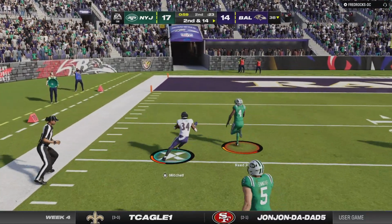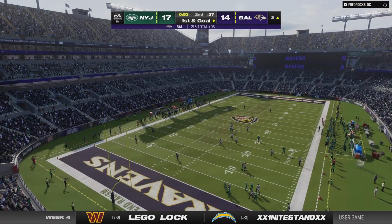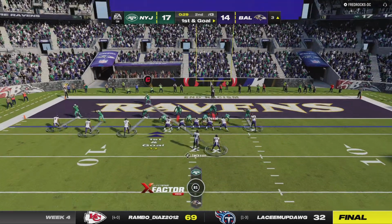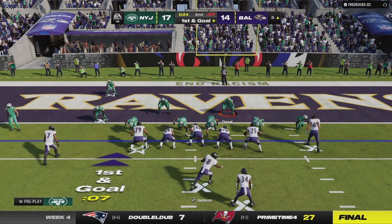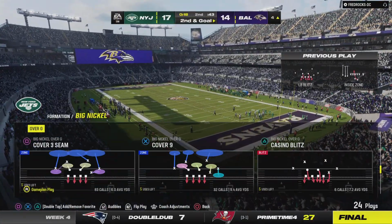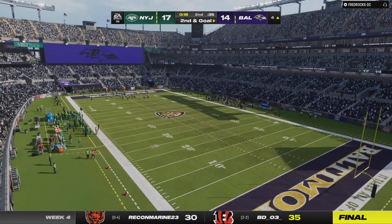Loose inside the 30. Inside the 10. And he gets it all the way down to the 3. 63 yards rushing for him as he has been tough to stop here in this first half. So it's 1st and goal and a great opportunity to get that lead back before the break. They'll run with Mitchell. And this one will wind up with him losing yardage back to the 4-yard line. Now the Ravens going to use one of their timeouts as the clock will stop with 18 seconds to go in the first half.